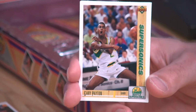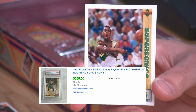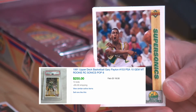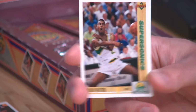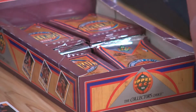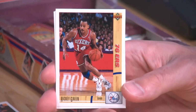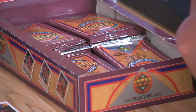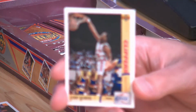So, remember I was saying, Gary Payton's rookie card recently sold for $255. It's not the same one, but we sleeve and leave it anyway. We're going to Slav and Love that for sure. For sure. Ricky Green. Focus up, Ricky. There we go. Danny Manning.